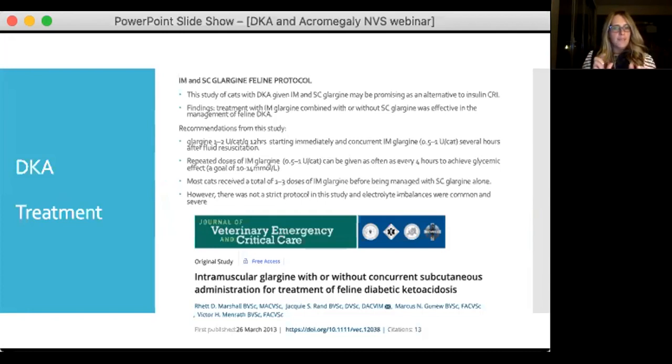Most cats received only between 1 to 3 doses of intramuscular glargine before they then could just be managed with subcutaneous glargine alone. One of the limitations of this study, though, is that they didn't use a strict protocol for every cat, and there were electrolyte imbalances quite commonly in these cats, and some were quite severe. So it certainly looks promising, but there's probably going to have to be a little bit more research.